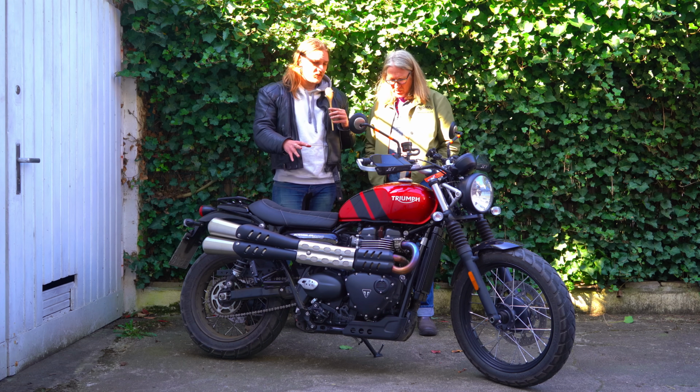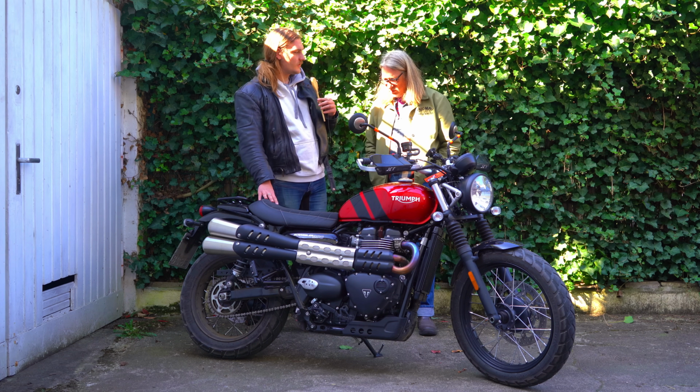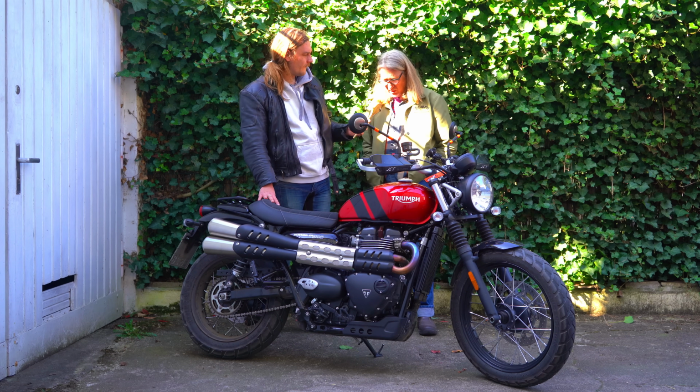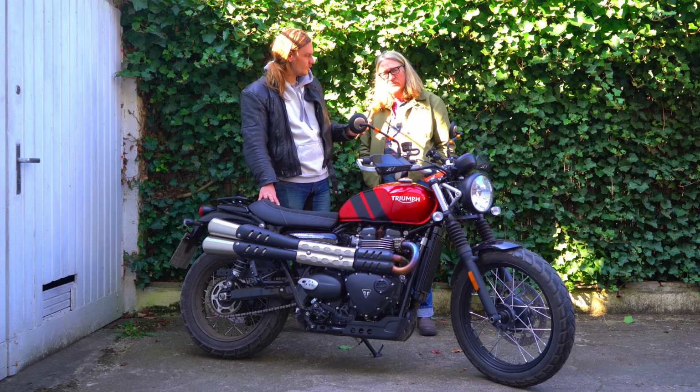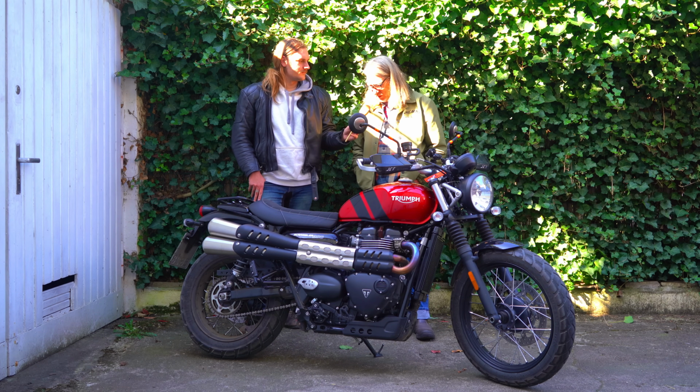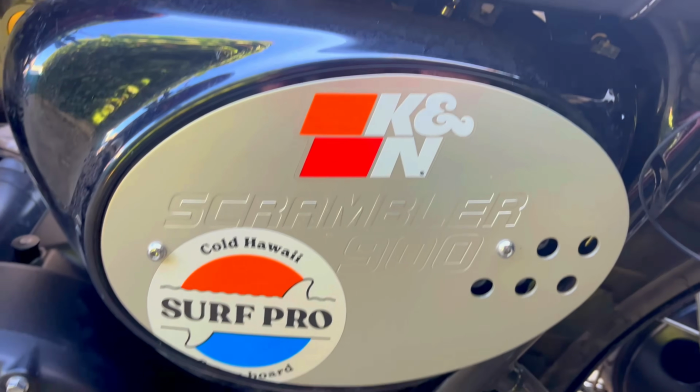How long is the warranty on these machines? Because with an issue like this, that's something to consider. It has a 4-year warranty, and you have to get to Triumph every 10,000 kilometers, which is about 6,000 miles, or 1 year. And I will do that in the years to come, because I don't want to have another motorcycle. I want to keep it. It's a very, very nice ride.